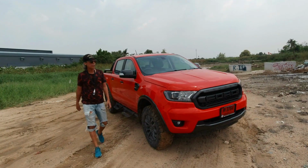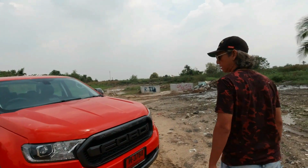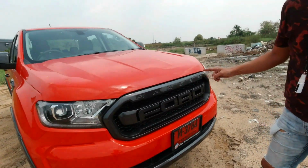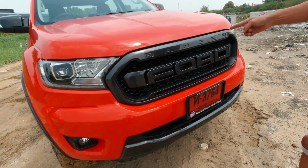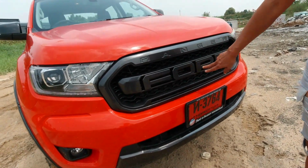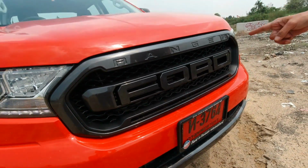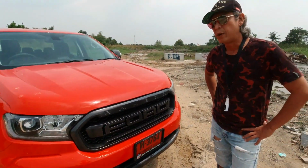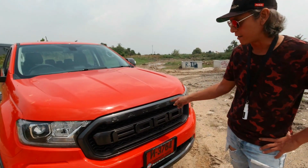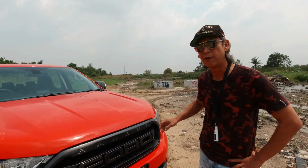Okay, so let's have a look at the exterior highlights of the Ranger FX4 MAX. Starts off with the bold dark gray front grille, which has the Ranger lettering on top and the huge Ford lettering in the middle. This is something that a lot of Ranger customers go and get as aftermarket stuff after purchasing the car. So this you get just from the factory itself. You don't have to go for aftermarket stuff.